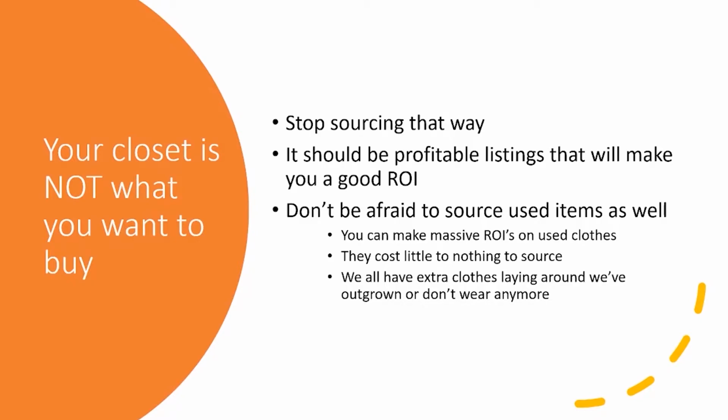You prep it, it looks good, you list it. People have interest on that, especially on Poshmark, right? So to recap, you can make great ROIs on used clothing. You do need to prep it though, obviously. It costs little to nothing to acquire and source it. And we all have extra clothing laying around if you just want to start that way that maybe you've outgrown or you don't wear anymore, right?